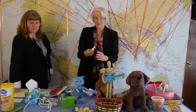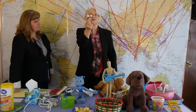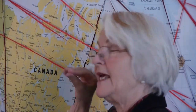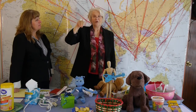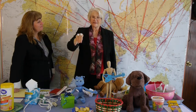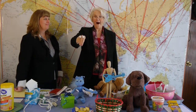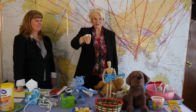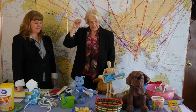Here's another one, even more simple. This is 2 styrofoam balls on a little tiny piece of pipe cleaner. And he's a puppet. He can talk, and he can tell the story. And he can look at the kids and say, oh, good listening, Jose. Wow. Do you already know this story? So your puppet can be involved in it.